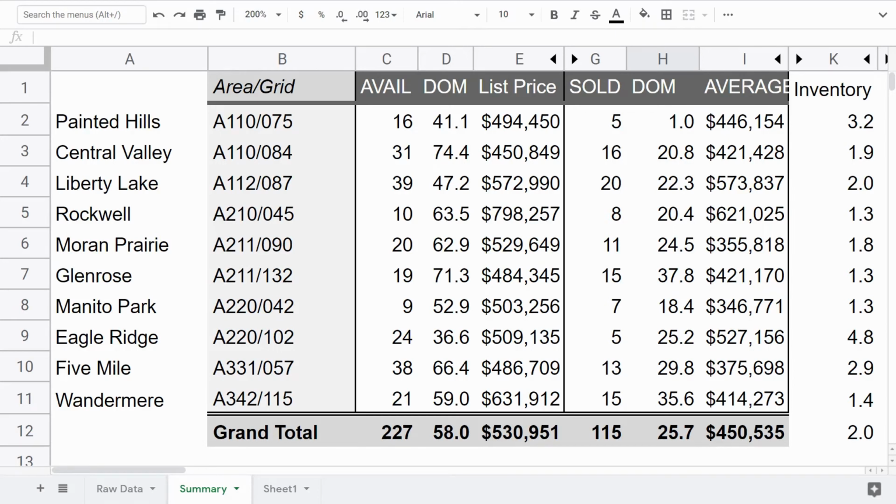And since the last time we looked at these neighborhood grids, I have added some more data. On average, the available homes have been on the market for 58 days. In contrast, the 115 that were sold were on the market for 25.7 days. Furthermore, the average list price of the available homes is $530,000, and the average price of the homes that were sold is $450,000. So a quick high-level analysis tells me that the ones that are not getting sold are overpriced, and therefore they sit on the market.